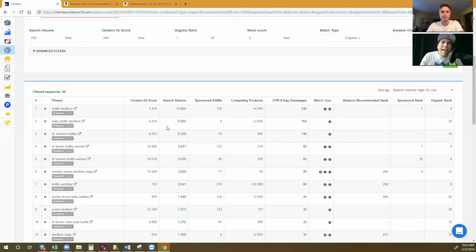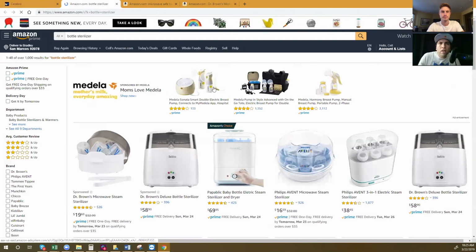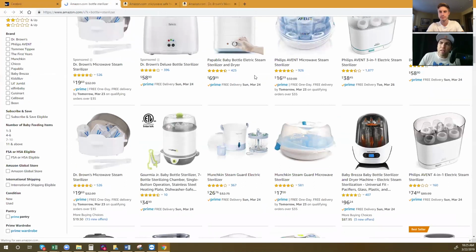So right here, I now have a list of words that are very relevant to my listing. I'm going to show you guys really quick the next level of this. From here, I definitely know that bottle sterilizer is probably one of my most important keywords. So let's just look at the search, and here you go. You see, this is how you know if it's relevant.